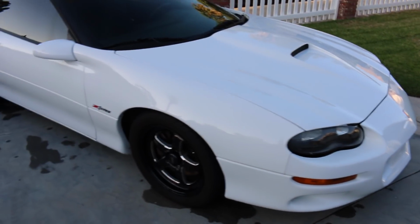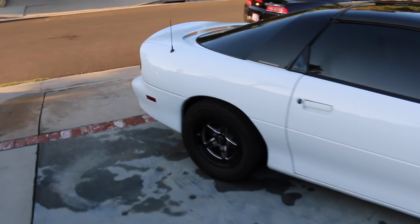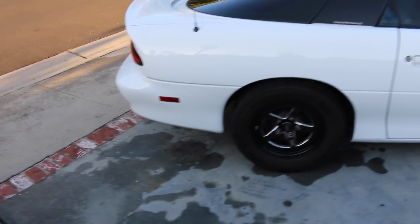Damn. This thing is so fucking bad. I love this car. It's just like rolling thunder.